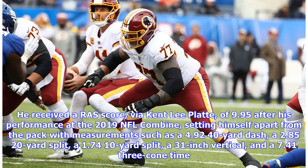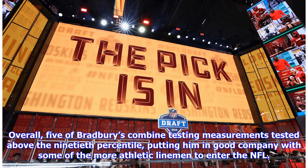He received a raw score, via Kent Lee Platt, of 9.95 after his performance at the 2019 NFL Combine, setting himself apart from the pack with measurements such as a 4.92 40-yard dash, a 2.85 20-yard split, a 1.74 10-yard split, a 31-inch vertical, and a 7.41 three-cone time. Overall, 5 of Bradbury's combine testing measurements tested above the 90th percentile, putting him in good company with some of the more athletic linemen to enter the NFL.